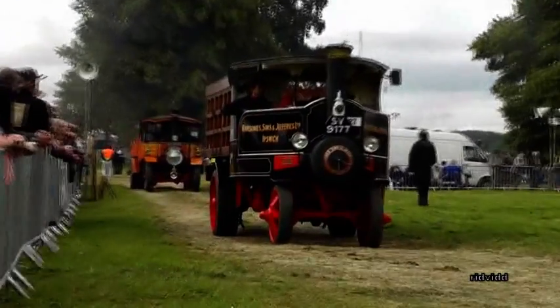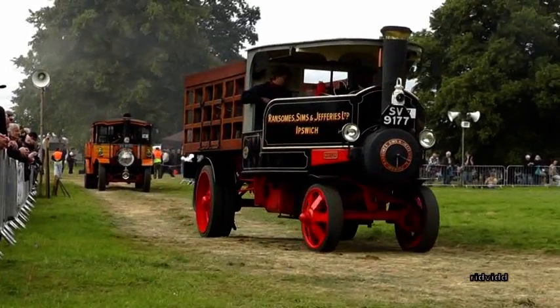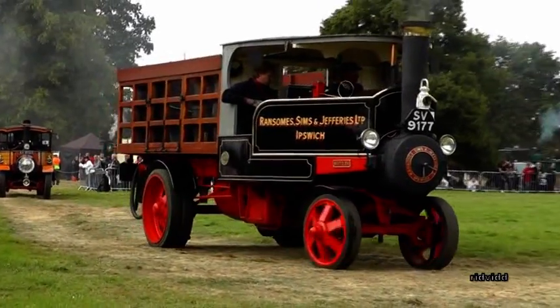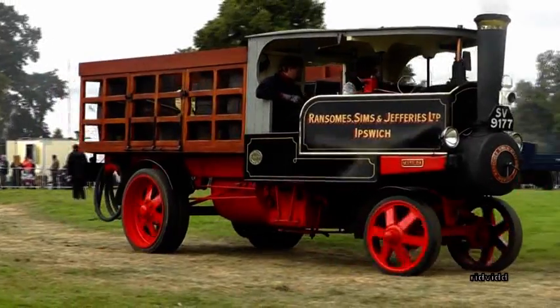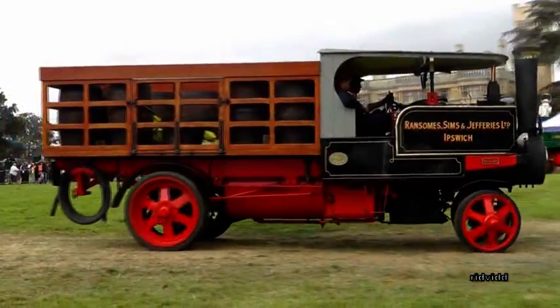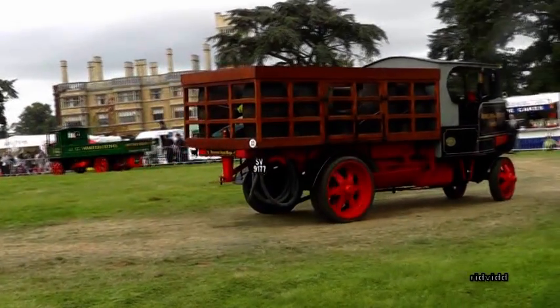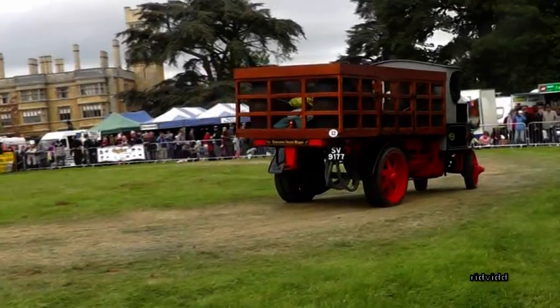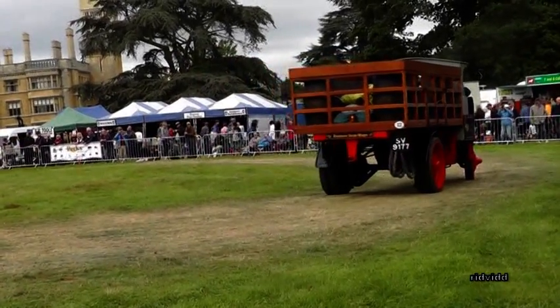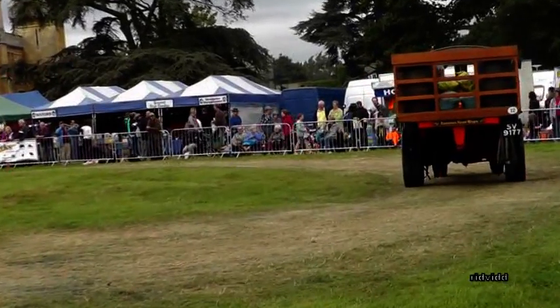A 5-tonner again, built in 1923. That's very, very smart. And they only built 34, so it wasn't a big market for them. It was supplied to and used by the Australian government for road repairs around Melbourne for about 10 years. And eventually it was sold on to King's Dairies for milk churn collection. Came back to the UK in 1999.